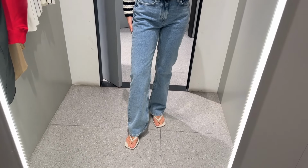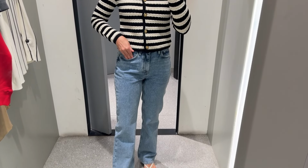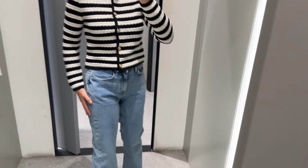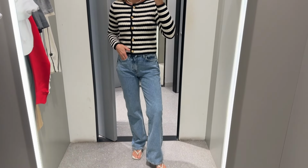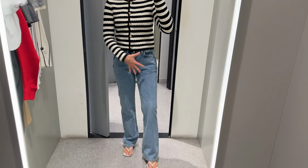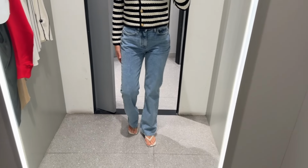I popped on these straight fit jeans. I don't like the way they look on me. It's not flattering whatsoever. Really strange fit, like so much volume in this area. I'm not really keen on it.